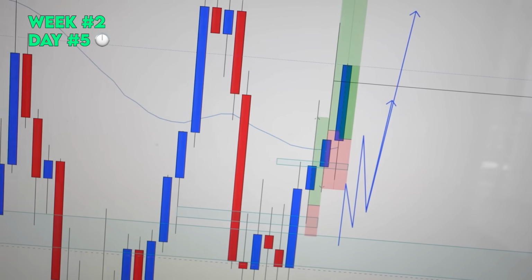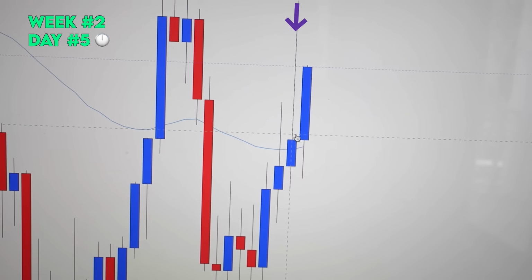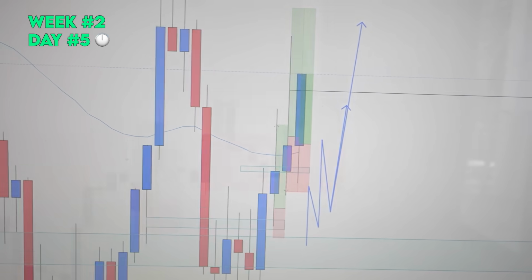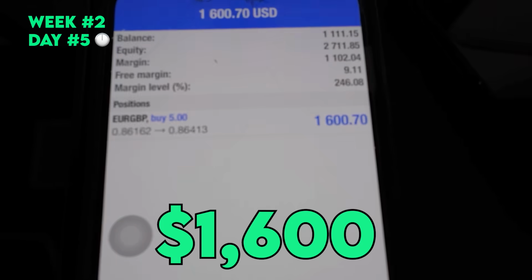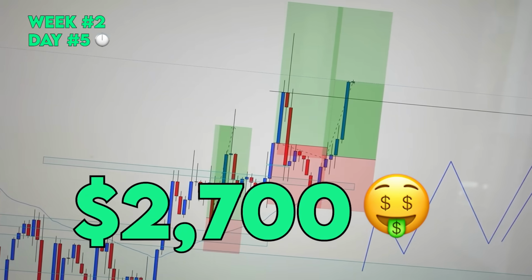I'm very good in profit right now, more than I needed for the week. And most importantly, once again, exactly what I predicted is that we were going to fill this daily wick right here, exactly how I explained. So as of right now, I'm going to close the trade where we are for a total gain of $1,600, ending off the week with a $2,700 profit, which is very solid.